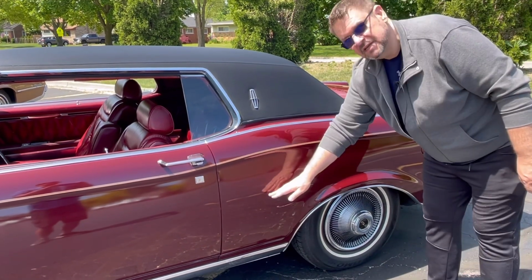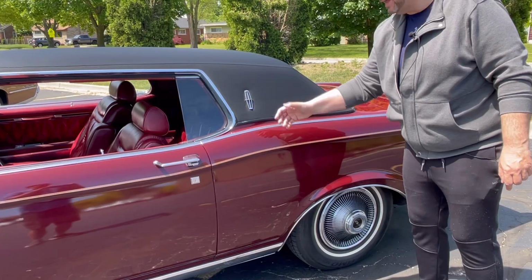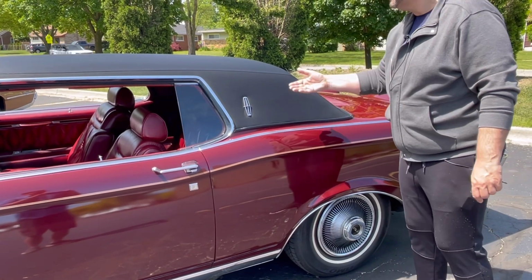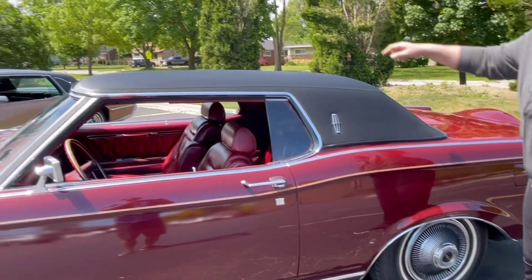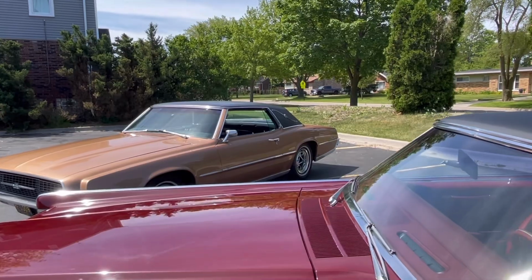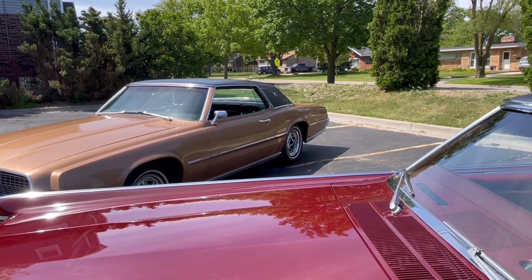They've omitted the crease in the body side here. They brought the eye-catching feature up high, and they actually brought the molding and the peak of this shape way higher. So this is probably sitting, I would say, 5-6 inches above. Look at the difference here. It's a huge difference. And so this car has a completely different form character.